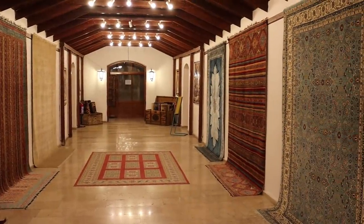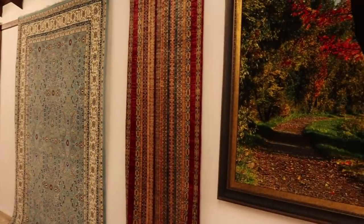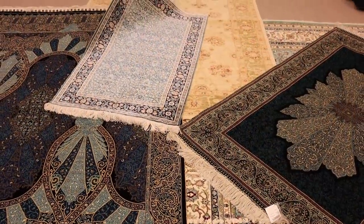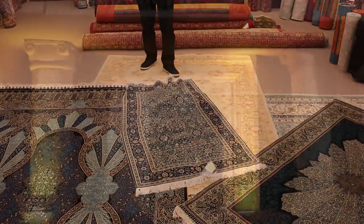Similar to the pottery factories, the carpet factories also have a gallery where you can observe finished products and you can get an idea of what you want for your order. What truly impressed me is how the carpets change their color when turned around.